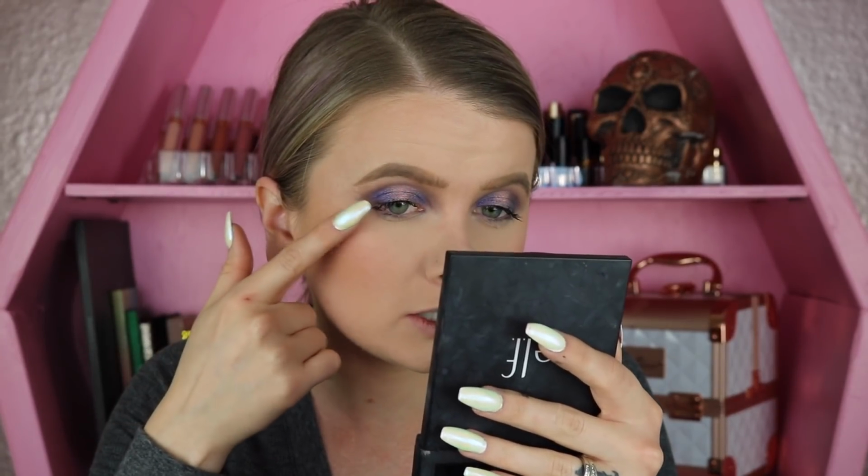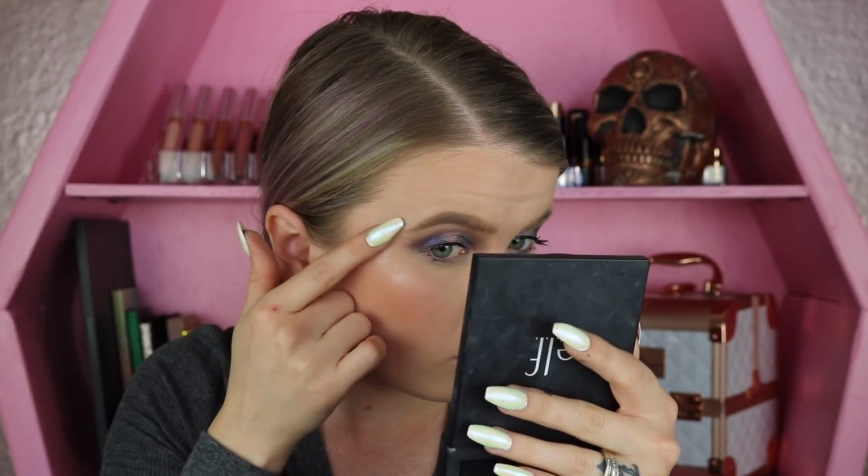I did powder the face already, so I'm wondering how this is gonna work. I completely forgot. So I'm just gonna take a tiny bit on my fingertip and I'm gonna start popping that on the cheekbones. Ooh, baby, yes, it's working. Oh my gosh, that looks so gorgeous. Pop a little bit on the Cupid's bow.